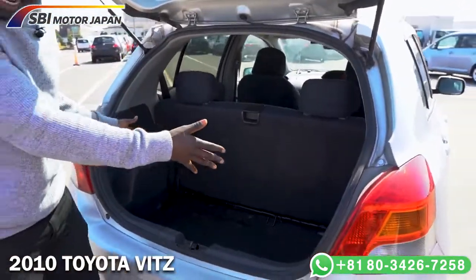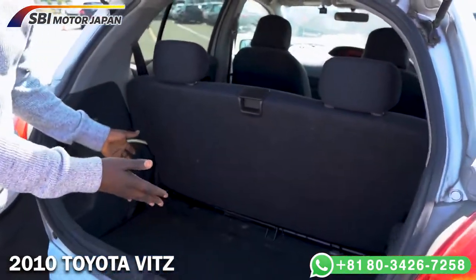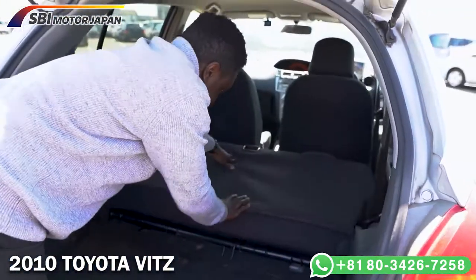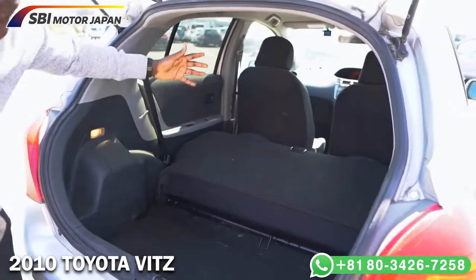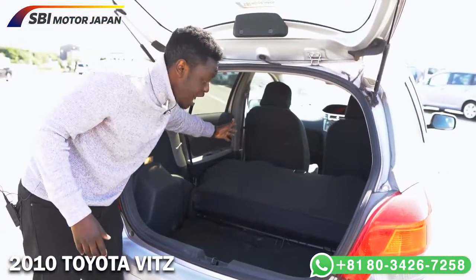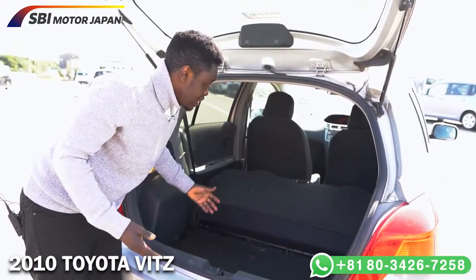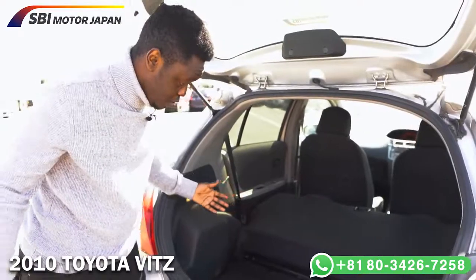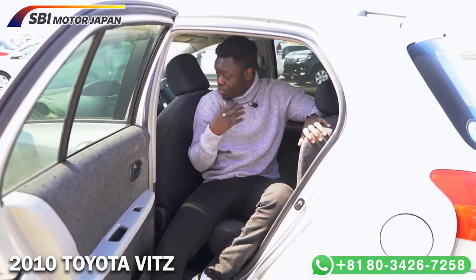And you know, right now the boot, the trunk looks so small, but look at that, and boom, that's magic. You can fit an entire house in here. It's very, very functional because the back seats can recline to create more space. It's always crazy because it looks small, but you don't feel like you're crammed into a small space once you enter this car, because the seats can recline and also can be adjusted.